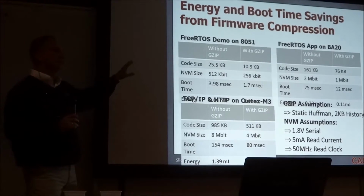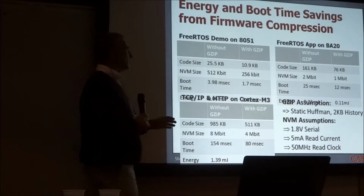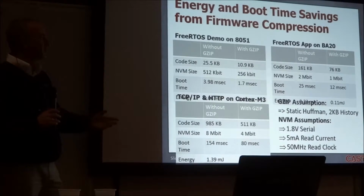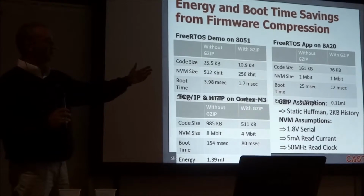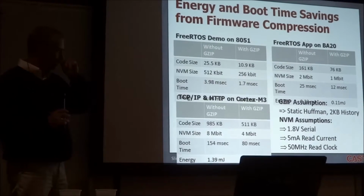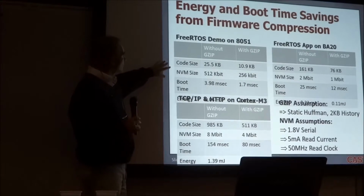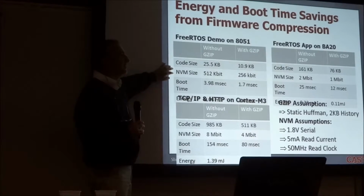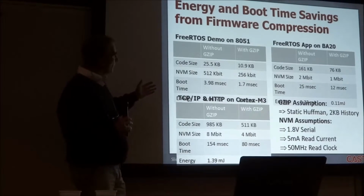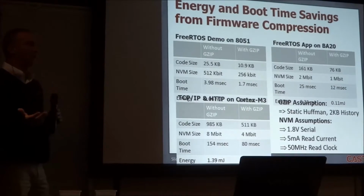So what we have done is we try to translate that to actual energy numbers, okay? So we made the assumption of static Huffman and 2 kilobytes of history, and we've made the assumption that we've got a 1.8 volt NVM with 5 milliamperes read current, operating on 50 megahertz. And then for the 3 cases, we counted code size, the required NVM size, the boot time, and the energy.